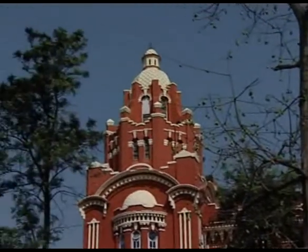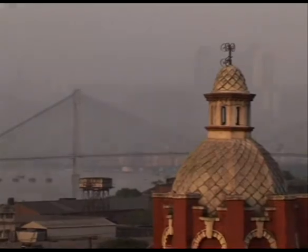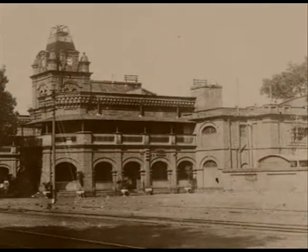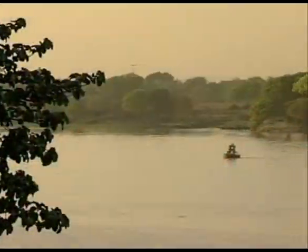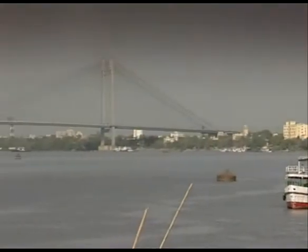The imposing building stands in the quiet southwest suburb of Kolkata, where Europeans and Britishers resided once, right on the reach of the river Hooghly, opposite the famous botanical gardens, with the imposing second Hooghly Bridge.